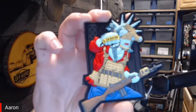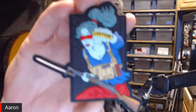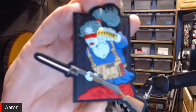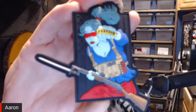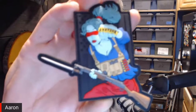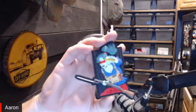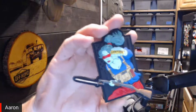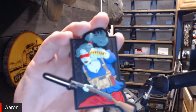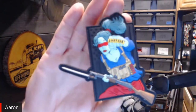Which is, I guess, helpful if you're shooting with night vision. And it turns out there's a companion patch that showed up with that bad boy. It's Justice, Liberty's sister, well-endowed sister. She's got that trench shotgun, the bayonet on it. I like that because at first I was like, these look really similar. And then you realize she's missing the crown and Justice is blind.